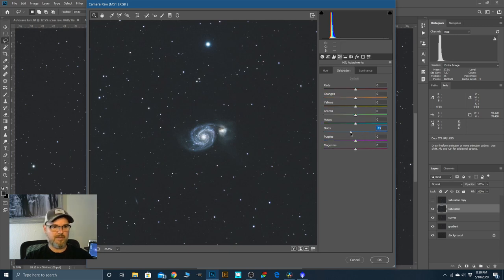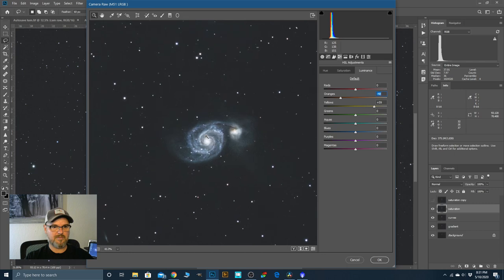So now we want to drop some of that saturation out of that blue because it got just a little bit blue on us. Let's definitely drop the saturation out of the green. Let's increase some of that yellow saturation and orange. So we want to try to get some of this in here. And in the luminance, we're going to adjust the yellow luminance up. Zoom in there just a little bit more so we can see it.